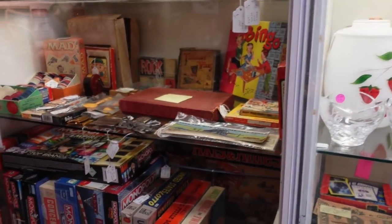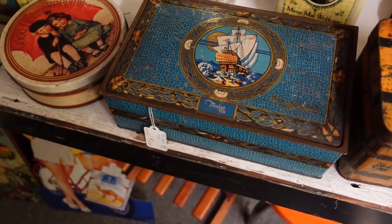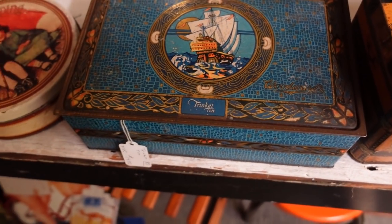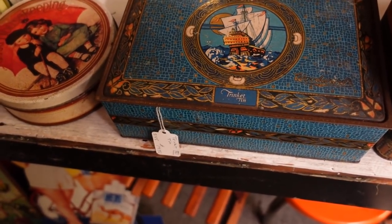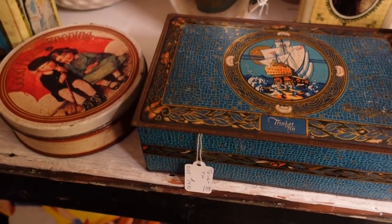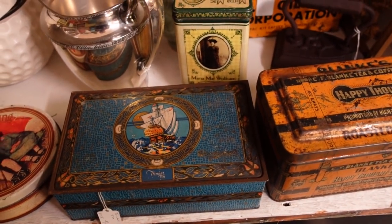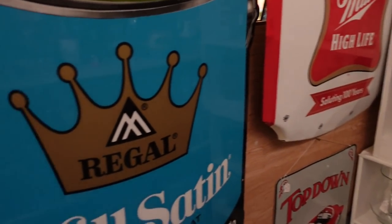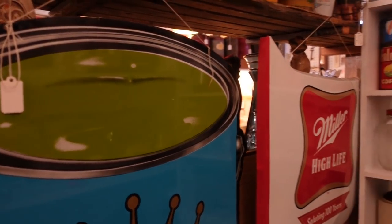People like it. Oh, here's some more tins. Now, I like this one right here. That's a good one. It's a good early one. And it says Trinket Tin on it. That might have been originally like a chocolate tin, though. Oftentimes they were. I'm hitting a thing behind me. Anyway, $14.50 on that one, which is not bad. No, it's not. I was running into this Regal Wall Satin latex paint sign. That's what I was running into.